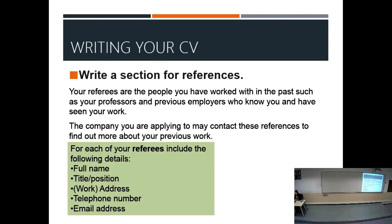Then write a section for the references. Your referees are the people you have worked with in the past, such as your professors and previous employers who know you and have seen your work. So do not include a friend or a family member as a referee on your CV. And the company you are applying to may contact these references to find out more about your previous work. So double check the reference that you are writing has still the same position, same address or telephone number. Again, ask for the permission, say that you are writing his or her name so that the employer can call him or her. So I guess this section is as well important as the working experience.